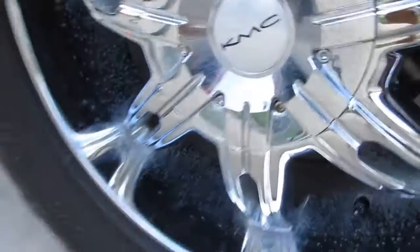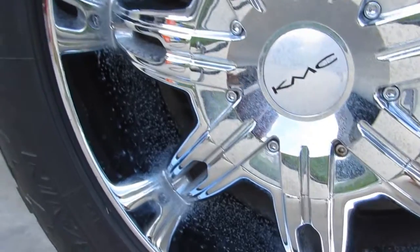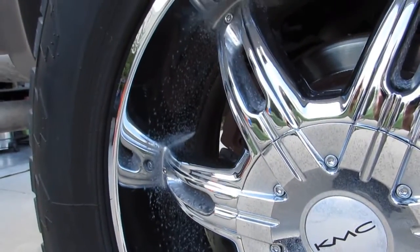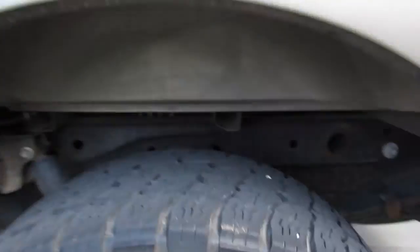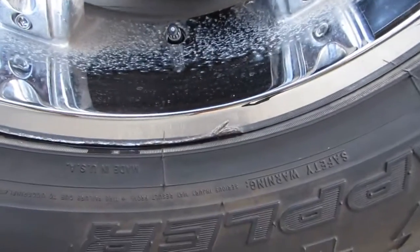The wheels do have some pitting on them from the winter months. I do not have the stock wheels that came on the truck, but all 4 wheels do have pitting on it. Another thing I'd like to note, driver's side rear rim has a pretty good nick in it.